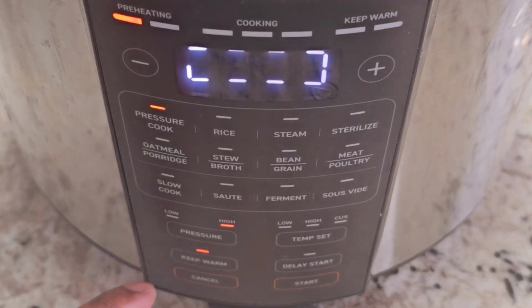So it'll go to keep warm. So it'll keep your food warm. So you could keep it on keep warm. It'll keep warm, won't burn your food. It'll just keep it warm. So you could have stepped away, and that automatically happens. You could have stepped away for an hour, 2 hours, 3 hours, 10 minutes. It's keeping your food warm by default, which is absolutely fantastic.